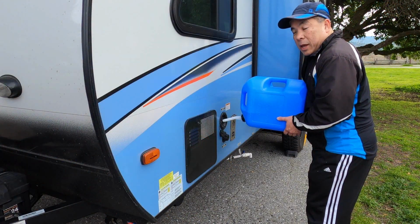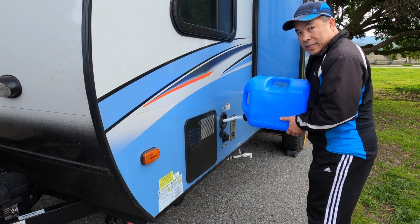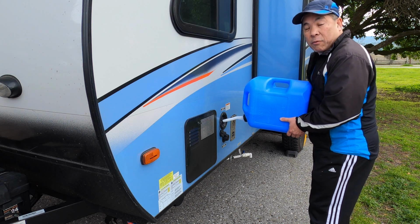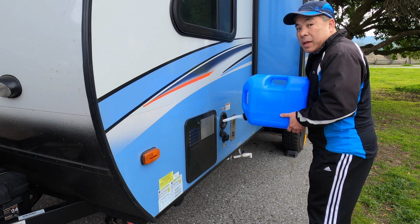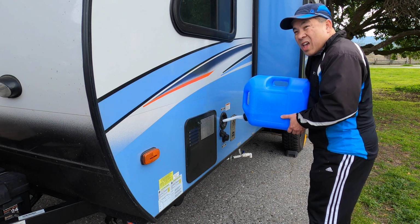My freshwater tank on my R-Pod is running a little bit low on water, so I'm going to refill with this 6-gallon jug. The jug costs maybe about 20 bucks. This campground doesn't have hookups, but it does have water spigots, so I will be able to refill this and have spare water with me. So this has come in handy many times. As well, it's given me a good arm workout.